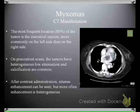Also, if we know the proximity or where the left atrium is, we know that it is just anterior to the vertebral bodies of the thoracic spine. And so we see the vertebral bodies here, and just anterior to it is the left atrium. And so this would fit with what we know to be the case with myxomas. So just be on the lookout for that.